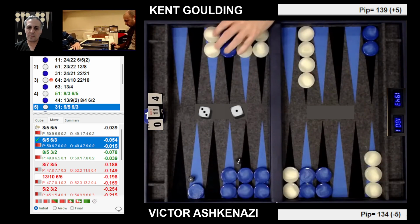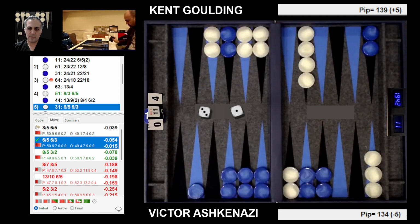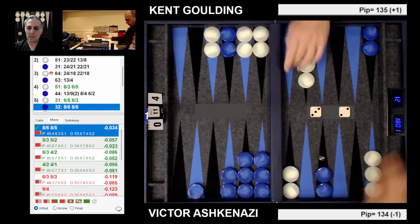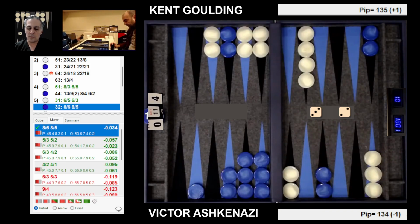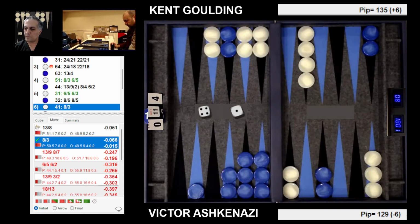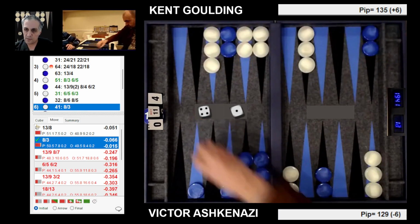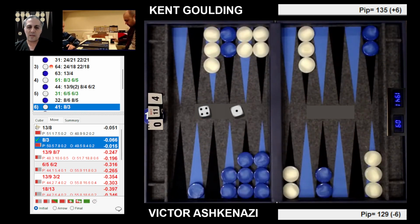And now he's looking whether to play 6-3 or 8-5. Actually, liked 8-5 a little bit better to even out the distribution of the spares. See what it looks like on plus plus. Alright, well, Victor rolls a 3-2. He just clears his 8 point, brings 2 spares onto his 6 and 5 points. Now 4-1. Some people find it hard to read those dice, so that's why I put those large dice. Kent plays behind. Could have played 13-8.